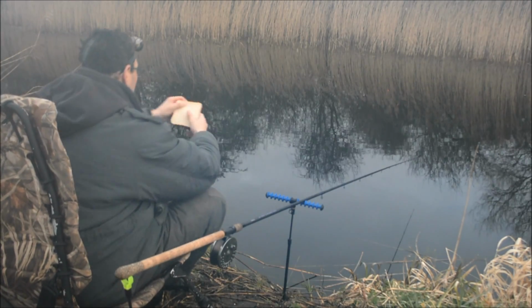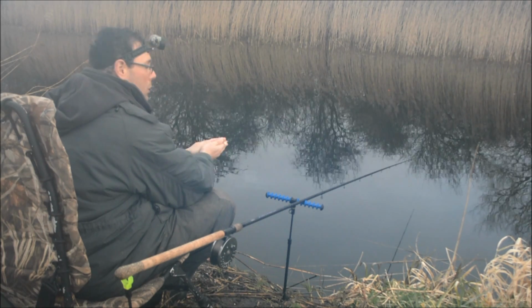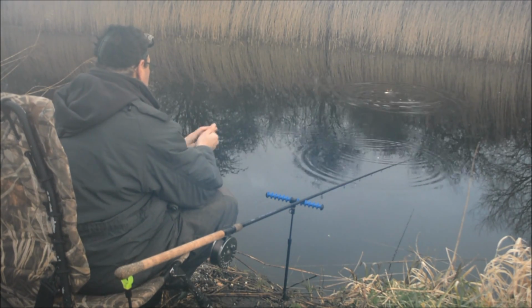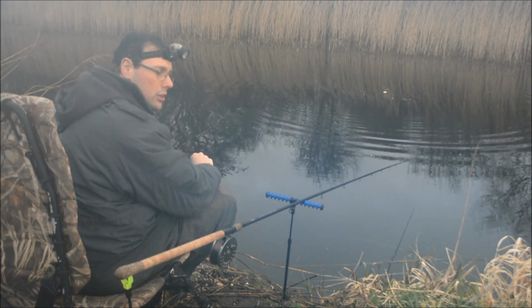So it's looking good. Armed with my centre pin this time, because I've got to get it out and use it and get used to the casting and everything, because I normally use a fixed spool reel. So let's cast in and see if we can get one of those bigger rudd, maybe an early tench or a big bream. So what we'll do is I'll put a bit more mashed bread in. Let's see if we can attempt one of them bigger rudd.